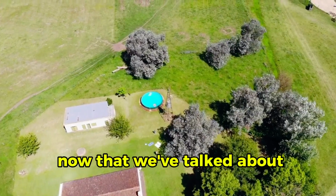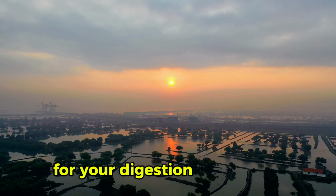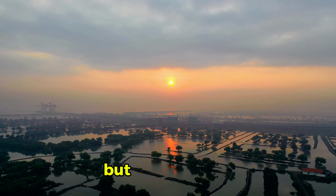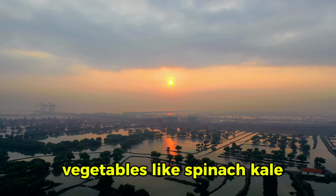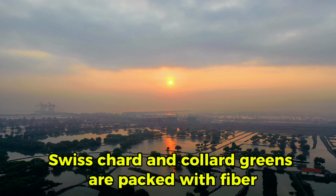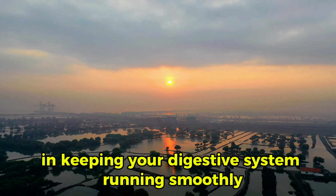Now that we've talked about prunes, beans, and chia seeds, let's move on to the next food that can work wonders for your digestion: leafy greens. You've probably heard that greens are good for you, but did you know they're also fantastic for keeping constipation at bay? Vegetables like spinach, kale, Swiss chard, and collard greens are packed with fiber, magnesium, and water, all of which play a key role in keeping your digestive system running smoothly.